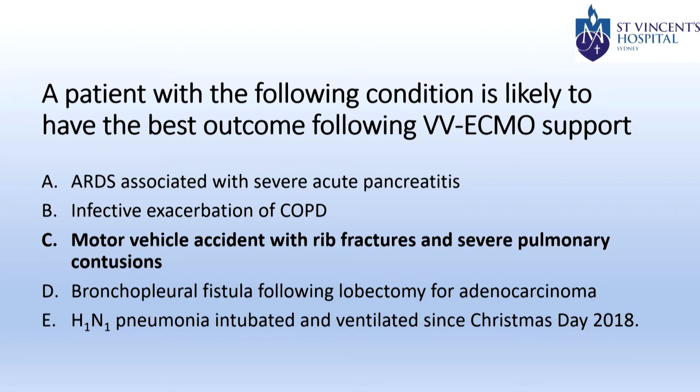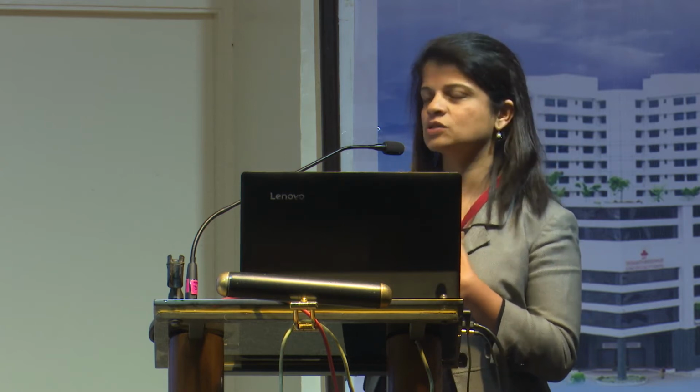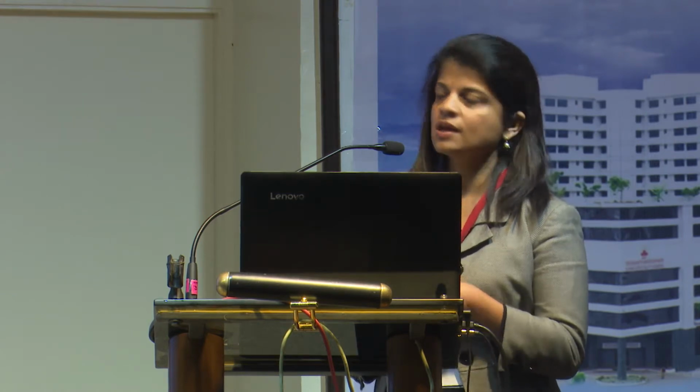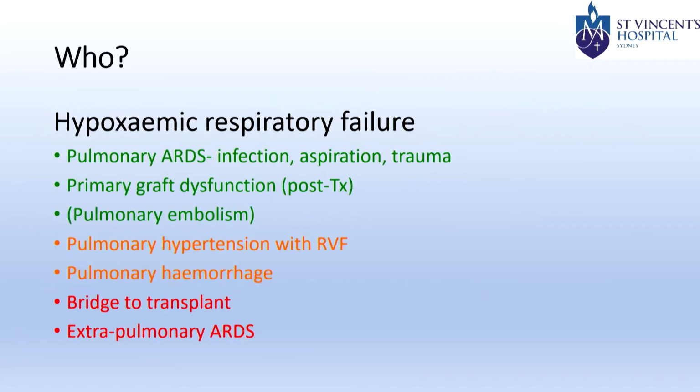That's a pulmonary cause of ARDS, which is likely to benefit from ECMO if it's severe enough. The first one is an extrapulmonary cause of ARDS, which tend to do less well. Infective exacerbation of COPD, okay, but I guess we need to know how bad the COPD is and whether there's any reversibility. Bronchopleural fistula, again, it's an okay indication, but the patient has adenocarcinoma, which is likely to be associated with its own poor outcomes. And the last one, this patient has now been intubated for 10 days, and that group of patients is less likely to do well if they go on to ECMO after that period of time.